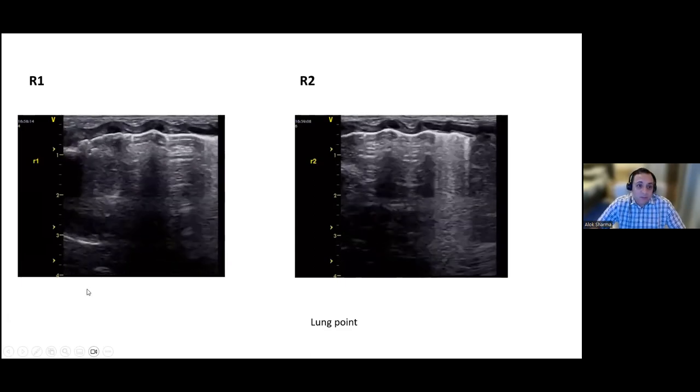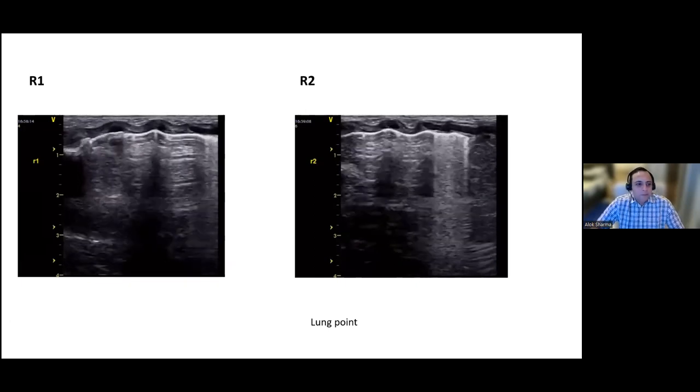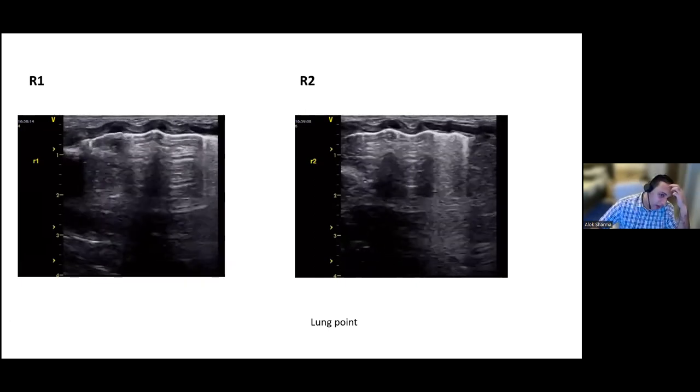But these are beautiful images. I can make really nice interpretation. Your pleura is clearly visible. You asked about lung pulse.